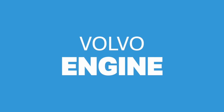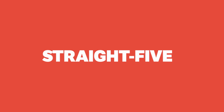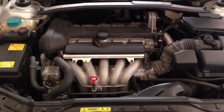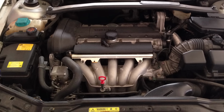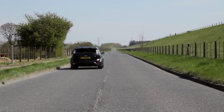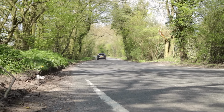Volvo Modular Engine, inline 5. Volvo's modular engines are a series of straight 4, straight 5, and straight 6 engines, but it's the 5-pot we get most excited about. It might not be the most compact engine configuration ever made, but the noise it makes is pretty special. In fact, a 2.5-litre version even made its way into the Mark II Ford Focus RS with a power output of 300 horsepower.